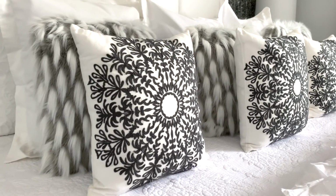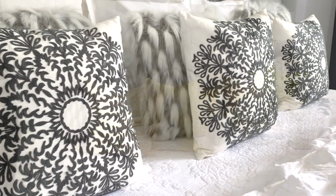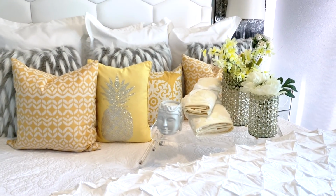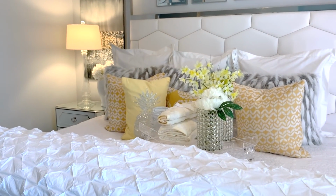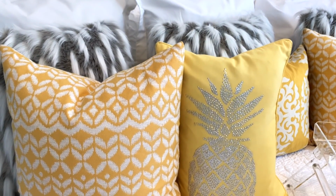I love having neutral walls and furniture because it allows me to add pops of color when I want to. To play up the warm, sunny sunshine spirit, I've added a few yellow pillows that I've had for years, and they're from Ross stores, and they set me back only about $12 each. With the exception of the blingy pineapple pillow, it's from Homegoods.